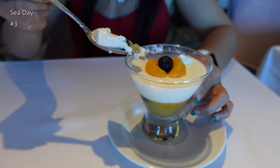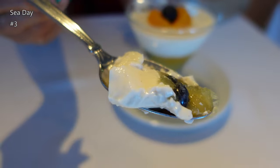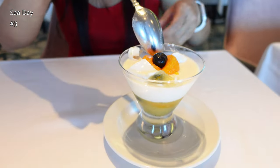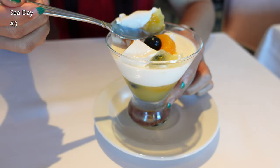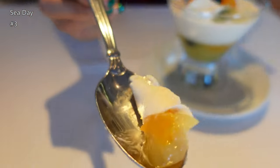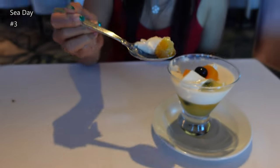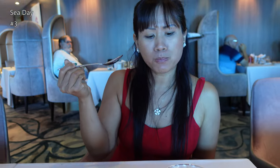With blueberries. That's a really big bite. That's a good panna cotta. Nice chunks of blueberries put in there. And I definitely can taste the orange flavor underneath here. Now it's jiggly, jiggly, jiggly. I'm having too much fun here. That's good. That's really good panna cotta. It's a nice, smooth texture.